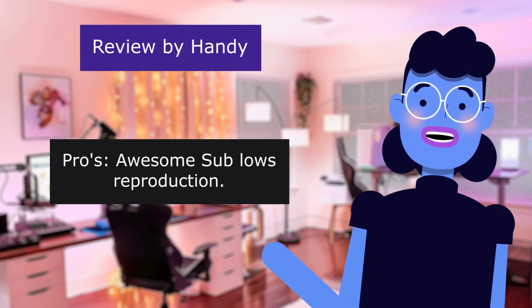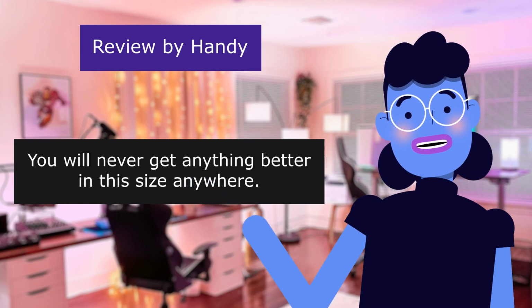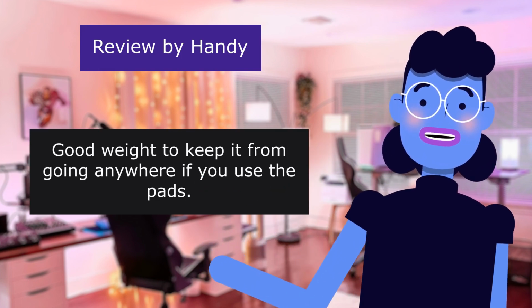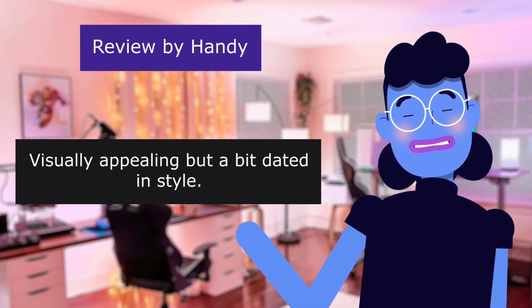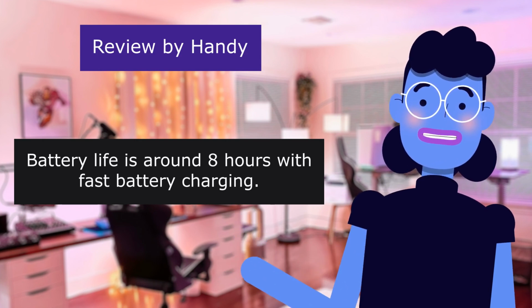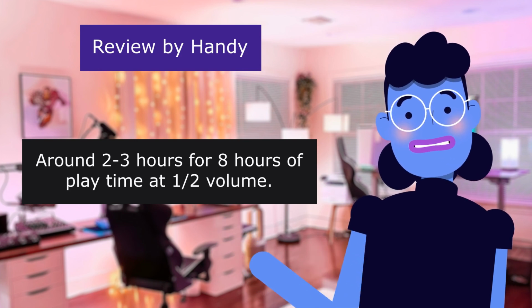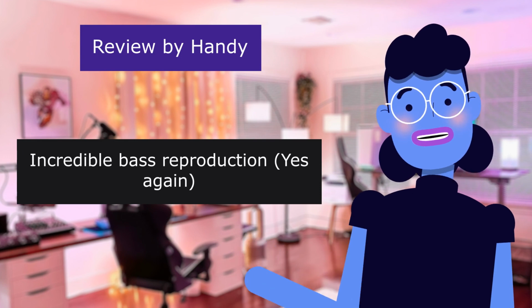Pros: awesome sub-lows reproduction. You will never get anything better in this size anywhere. Good weight to keep it from going anywhere if you use the pads. Visually appealing but a bit dated in style. Battery life is around 8 hours with fast battery charging, around 23 hours for 8 hours of playtime at 12 volume. Incredible bass reproduction, yes again.